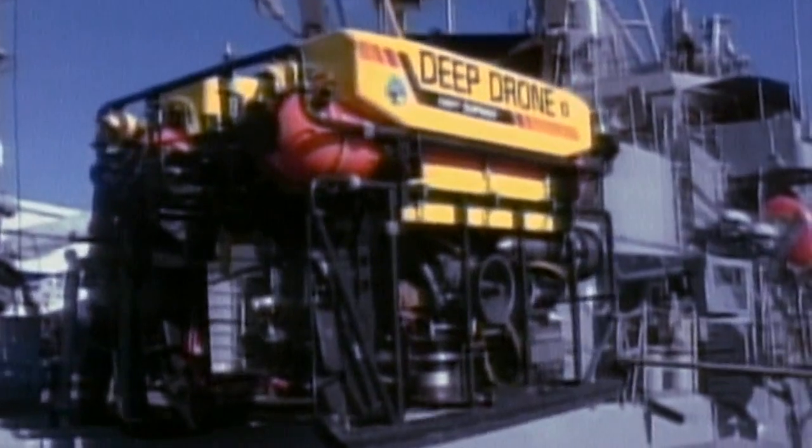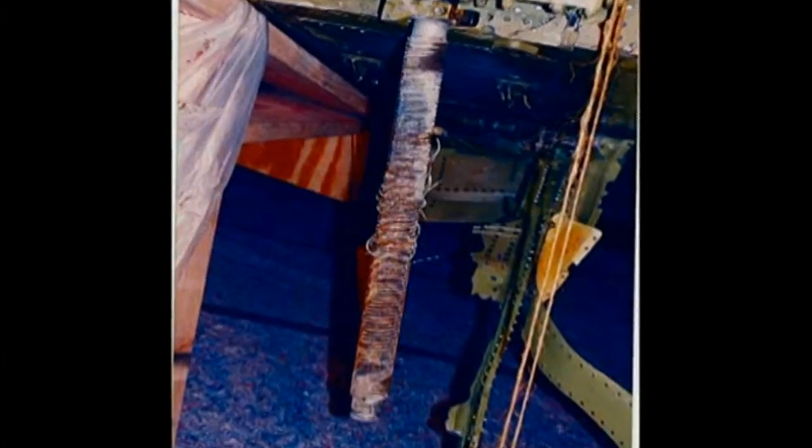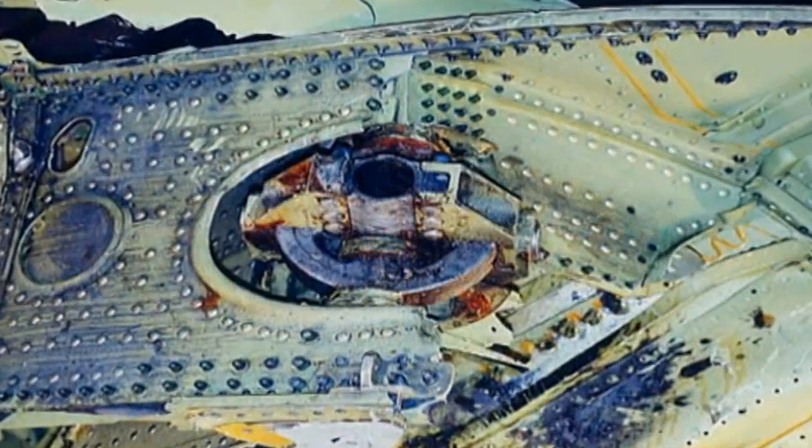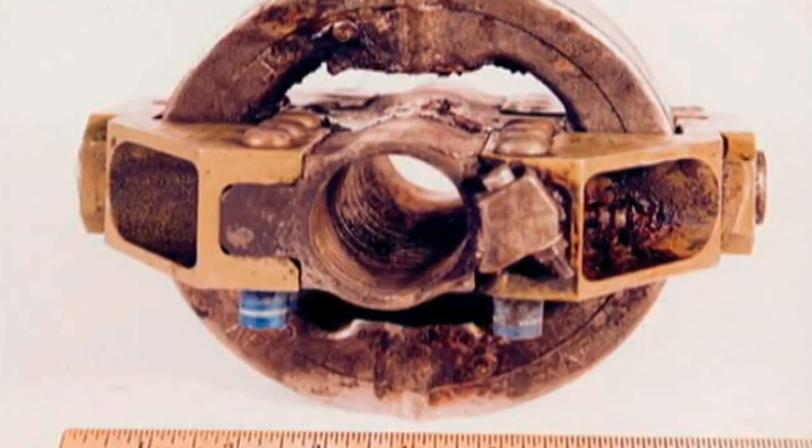When investigators recover the tail from the crash site, they make a puzzling discovery. The jack screw wasn't mated with the nut that it screws into. It was just by itself. And the nut was found in another piece of structure a few feet away from where the jack screw was. To have a screw separate itself from a nut with very thick threads surprised us. Without the jack screw, the stabilizer was beyond control. Without the stabilizer, the plane was doomed.